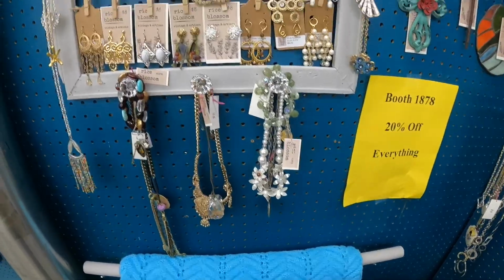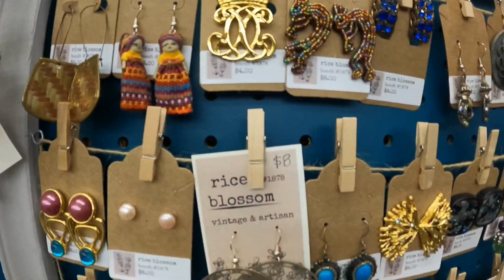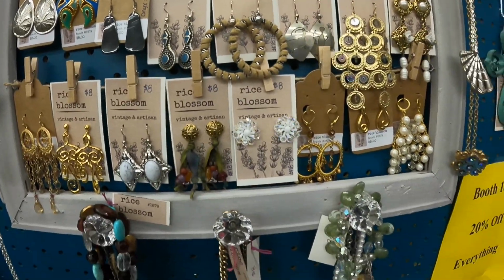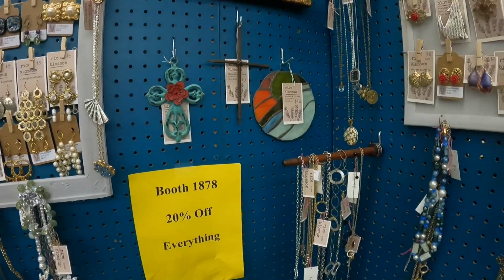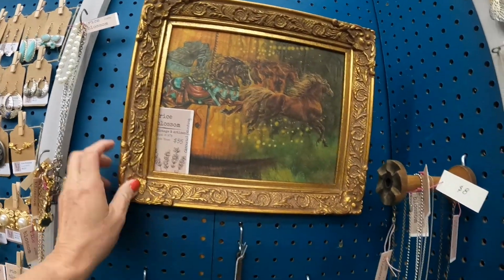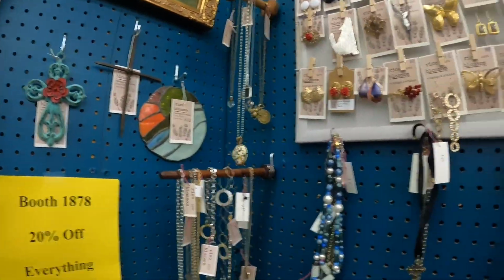And then some jewelry, again, with the displays. So amazing. Just love that. I think $8 is a good price for earrings too. I just recognized a pair of earrings that I have over there. And I mean, this lady could be me, right? Like, look at this picture here with the pretty gold frame. I love this kind of stuff.